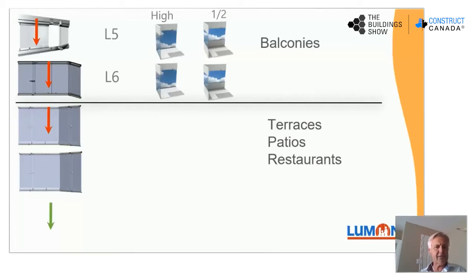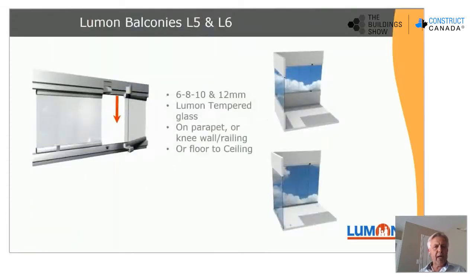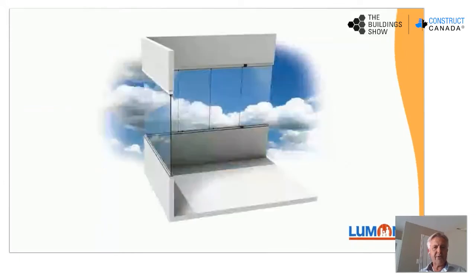We have that also with our full height systems, the L16 and the L17. And we have one system called the L7S, which is weighted on the bottom. We only use that in residential situations. These systems accept different thicknesses of glass, from 6 millimeter to 10 millimeter up to 12 millimeter. The L5 goes up to 10 millimeter and the L6 can go up to 12 millimeter glass. For both full height and half height systems, the same thing applies.